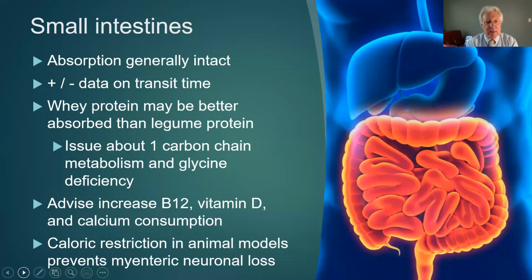I want to point out that there's a deficiency of glycine absorption and intake as we age, and that relates to what we call the one carbon chain metabolism, and that's very important for maintaining a good immune system.